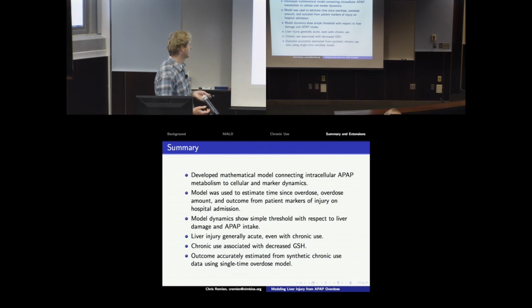So the outcome is accurately estimated from the synthetic chronic use data using the single-time overdose model. And that is just because the liver injury is generally acute even with chronic use. It's surprisingly accurate.